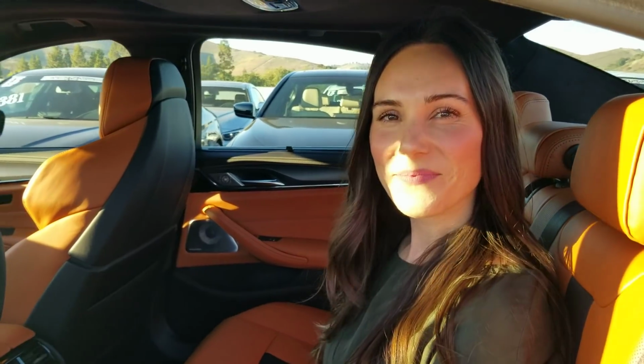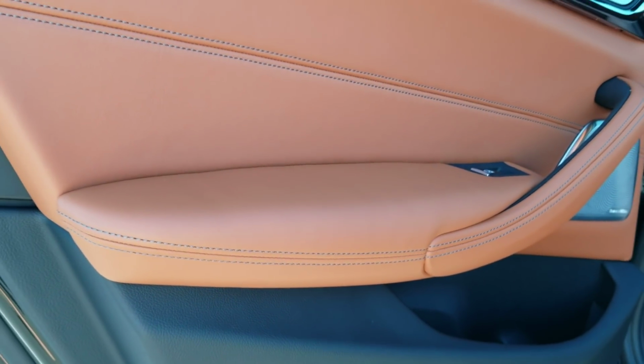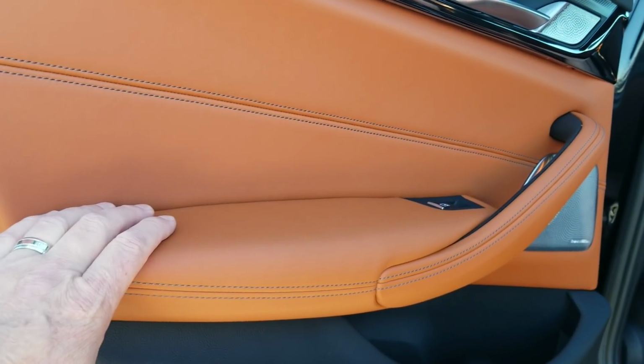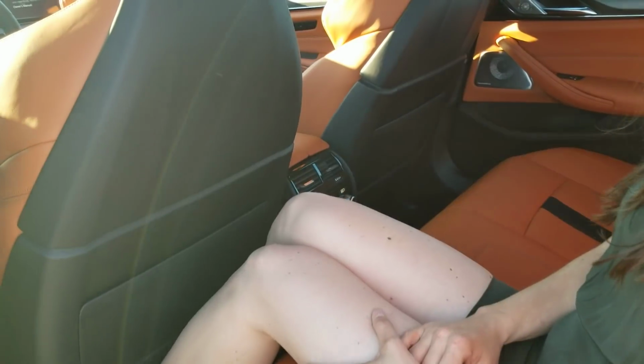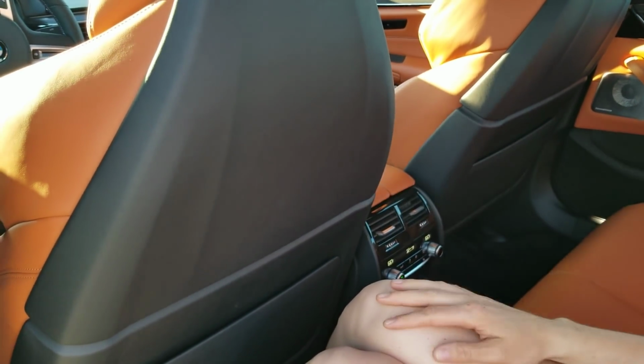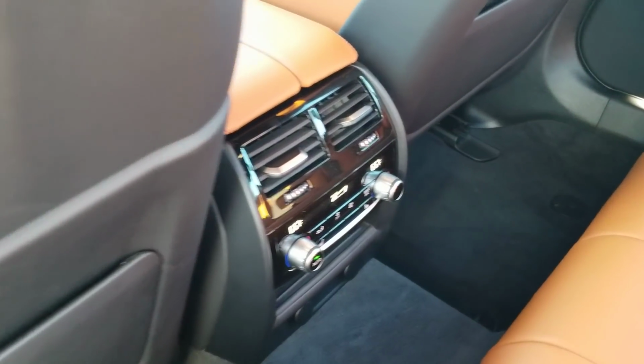All right, perfect. Okay, and this is our Aragon interior here. Definitely a beautiful upgrade. It's our Merino leather, which is our highest quality. And we'll go ahead and check out these seats. They've really gone overboard with some amazing 20-way custom seats for us. Wait till you see the front of these things. Definitely fit right in with the M cars.